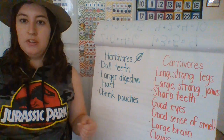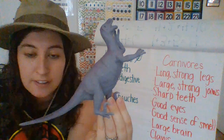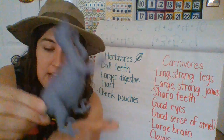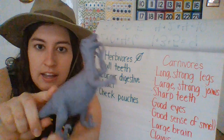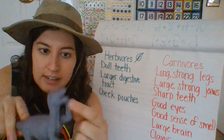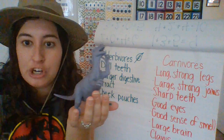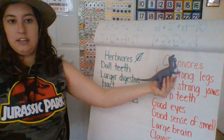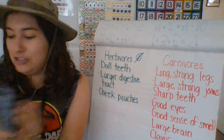So first up, we have this guy. Take a look at his feet. The first thing I notice is that really sharp claw. He also stands on 2 legs. Look at his nice strong legs. They're nice and muscular. And look at those teeth. He has pointy teeth and he has claws. So what would this dinosaur be? Would he be a carnivore or an herbivore? Would he eat the leaves? Or is he gonna hunt down his own meat? He is a carnivore. Great job.